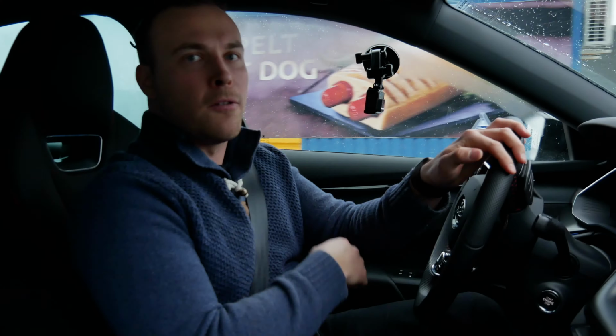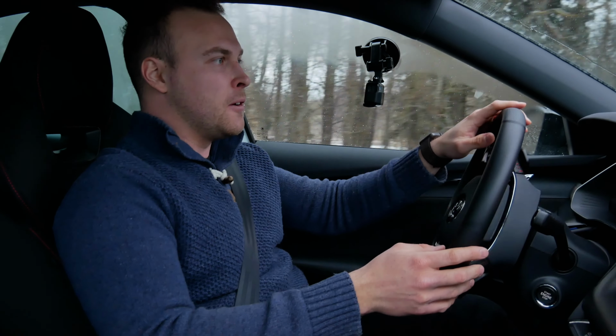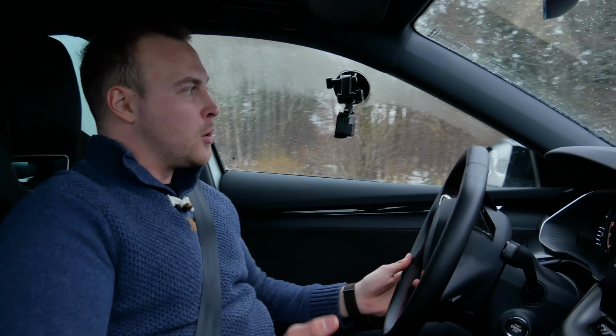Front wheel drive, of course, is absolutely pointless in this type of weather because you're not going to go anywhere in this slush with front wheel drive. You need 4-wheel drive, or if you want to drift, rear wheel drive. Those are the preferred ones.